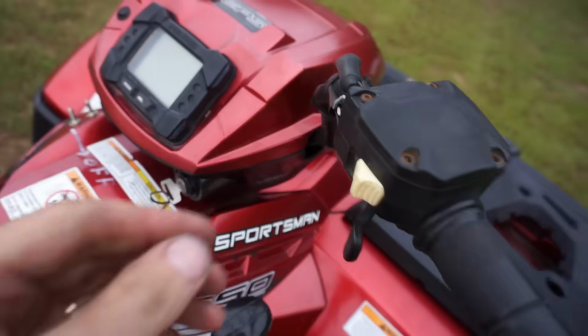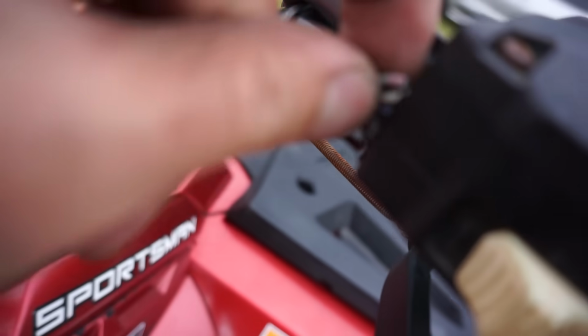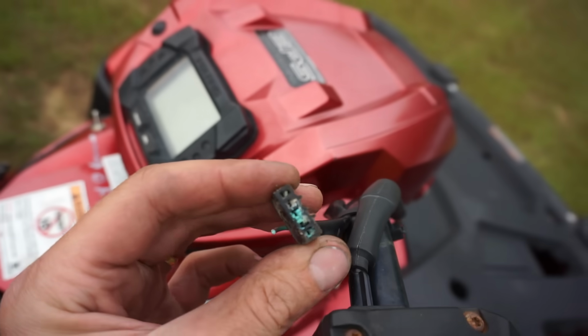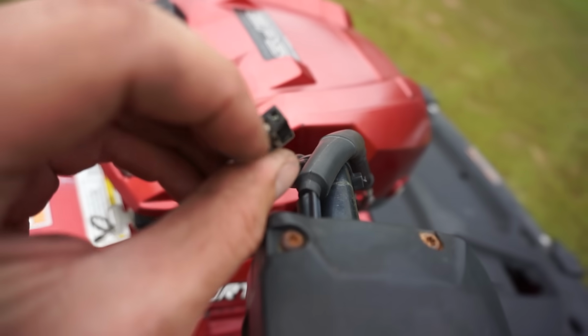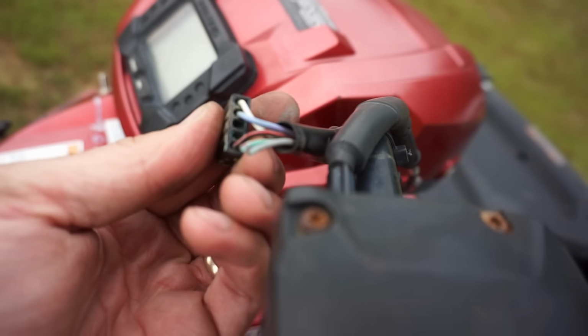Alright, I think we found the problem. That wire is just pulled right out. Check that out. Try to get this whole switch out of here. I'm guessing it's all corroded. Yeah, that's pretty nasty. So that wire was supposed to go right to there, and that one's pulled out. Actually, both of them are.